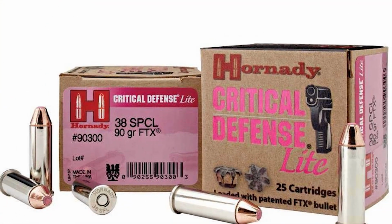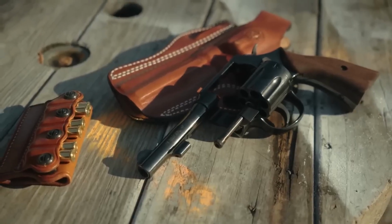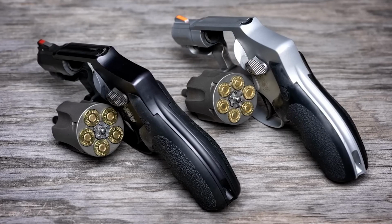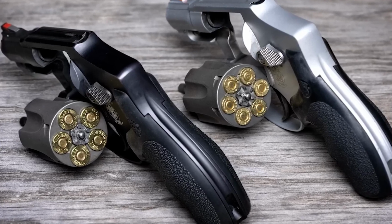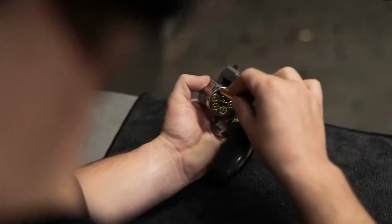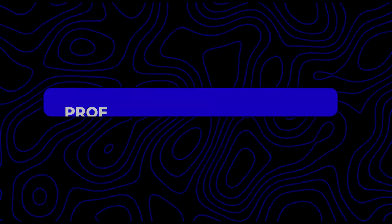Hornady's Critical Defense .38 Special is optimized for concealed carry revolvers, with consistent expansion from 2-inch barrels. These aren't afterthoughts or legacy products. These are serious defensive loads developed by people who understand that the .38 Special isn't going anywhere.